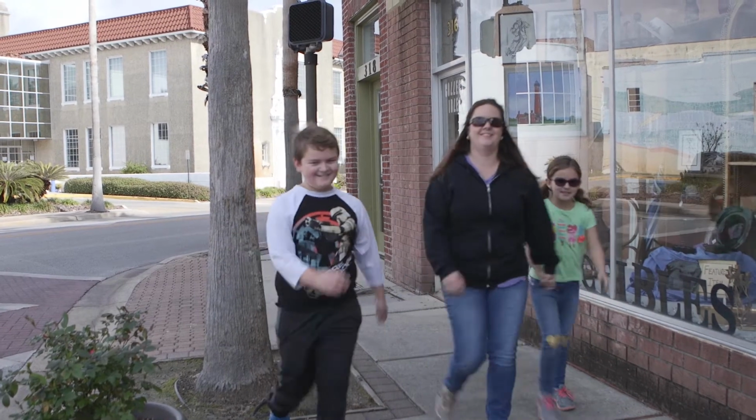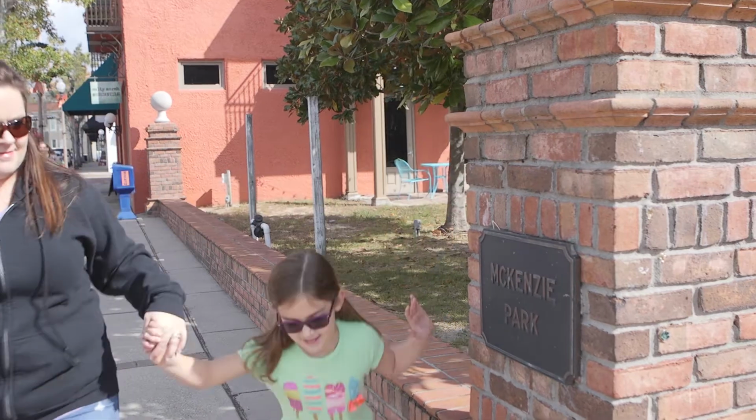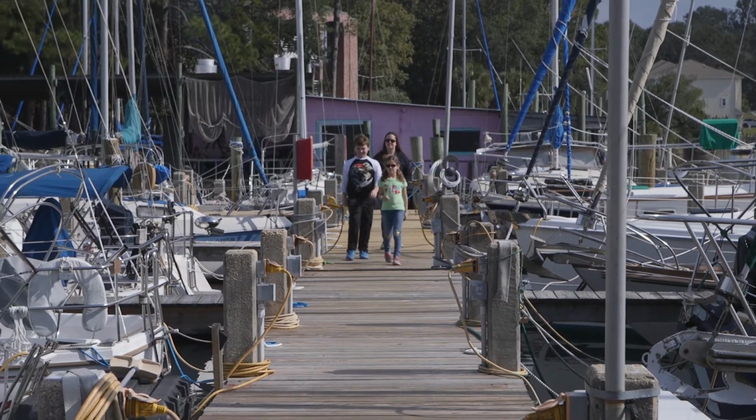By now you've heard sitting all day at a desk is not healthy, and I want my family to be happy and healthy. So every day we're going to take family walks downtown, which is nice because downtown's pretty cool.